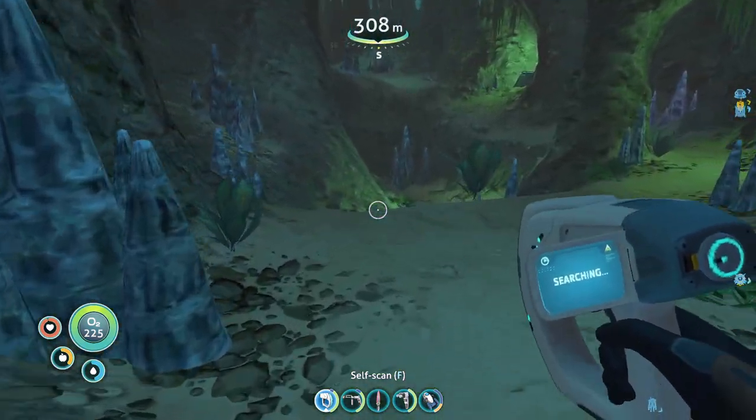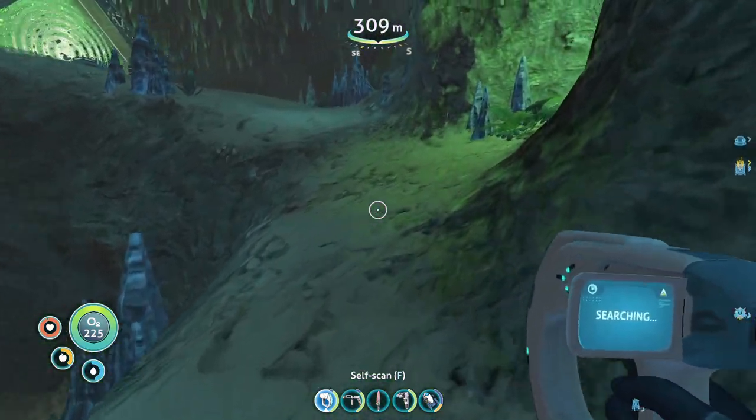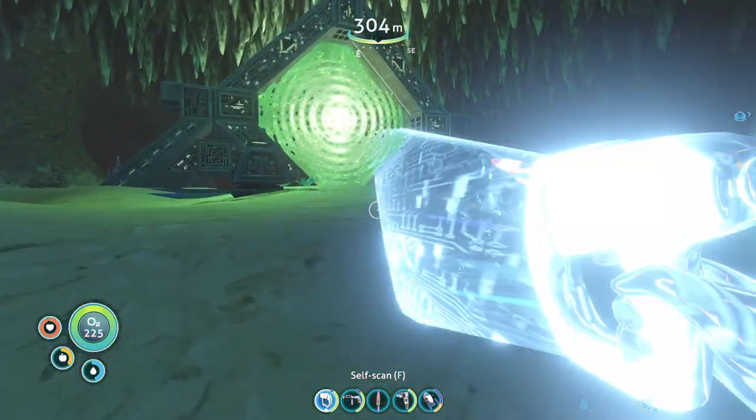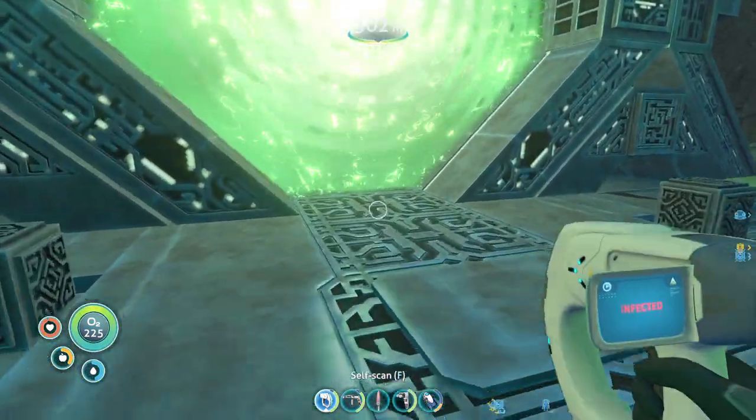Alright, so bottom left, Grand Reef. Duly noted. I scan you, you weird alien thingy. Let's get a self-scan real quick. Infected. I knew it. Alright.